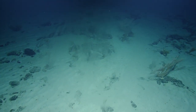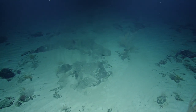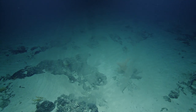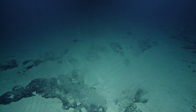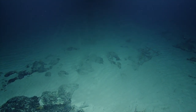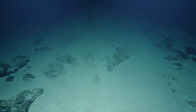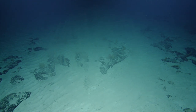Couple big primnoids here out of these smaller rocks as we leave the heavy rock outcropping. So Brian, at the beginning of this dive, you said that this site was chosen for geology, not biology. And as we're down here, we can clearly see that there's a lot of sand, not as much coral diversity as other spots. How did you know that it was going to be not that great for biology?